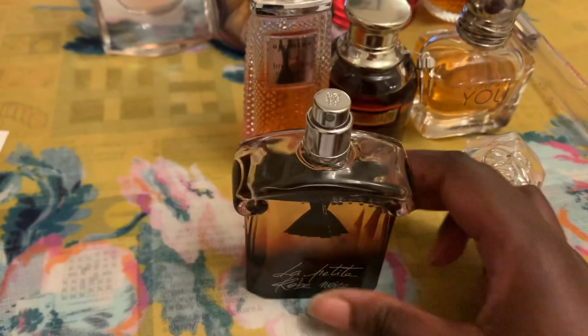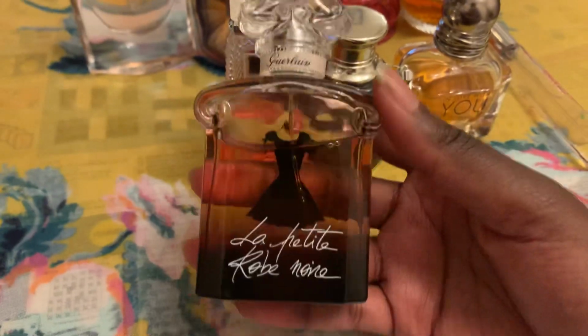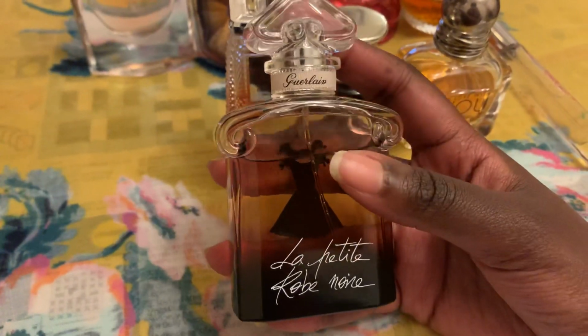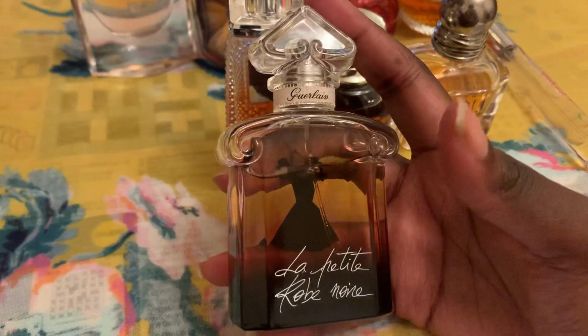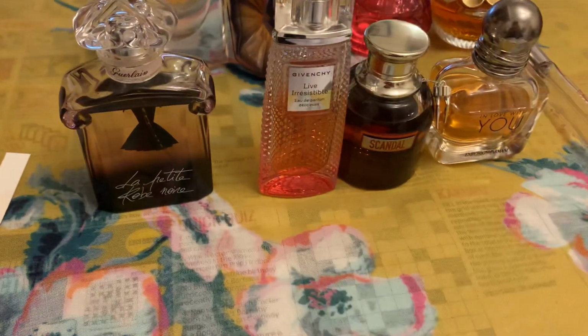I did blind buy this, and it wasn't what I was expecting, but I have grown to love it, and I feel it projects more. I think I might have mentioned this in another video, more than the intense version, which is currently on rotation. So that's Guerlain for you.